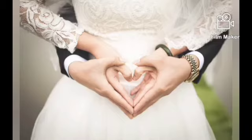The choice is yours whether you stick with tradition or not, but one thing that does not change in the eyes of an American is that most take their vows very seriously, for better or worse, till death do us part.